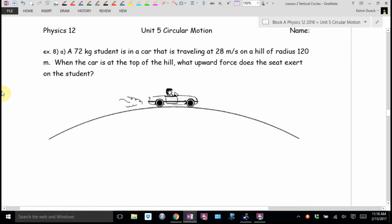How many of you have ever gone over a hill at speed and felt your stomach lurch like you were feeling lighter? Okay? Also probably means you're driving too fast. Well, no, not necessarily.